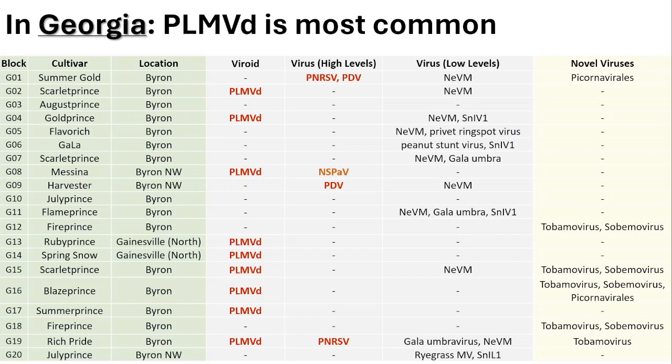You can see we had a variety of different cultivars, so I'll just orient you to this table first. A lot of the sites were collected from around Byron, and you can take photos of this if you want, and several different cultivars. And here's the column of whether we found peach latent mosaic viroid or not. And we've separated the virus detections into high levels of virus and lower levels of virus. We can discuss what that means a little bit later. And I've highlighted in red or this orange color viruses that I think are important and that we should be managing for. So in Georgia, there were no real surprises.